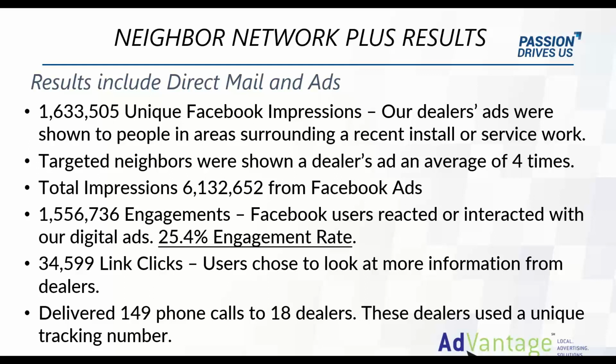This was run for about 3 months. And I will tell you that it really wasn't even during a really cold or a really hot period of time. It was kind of fall. So these are the results for that period of time. But as you can see, they got 1.6 million Facebook impressions. Each of those customers were shown their ads on average about 4 times.